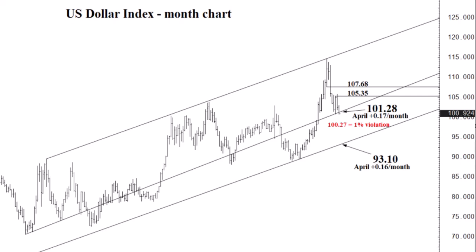Now, I see a lot of fear mongers on YouTube, on the internet, talking about the decimation of the U.S. dollar and how it's going to be. I don't even want to go there. What I see is that this is still a strong index. This is still a strong entity. The U.S. dollar finds significant support at 93.10.